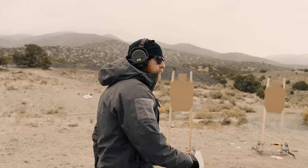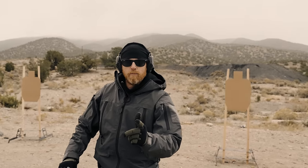So the first drill we're gonna be doing is sort of the concealability drill, if you will. We're gonna run the classic James Bond scenario where he's walking along and he spins and he shoots a target. I'm walking along, spin, shoot, hip shoot, and we're gonna just see what kind of accuracy we can get out of the PPK and the P99.